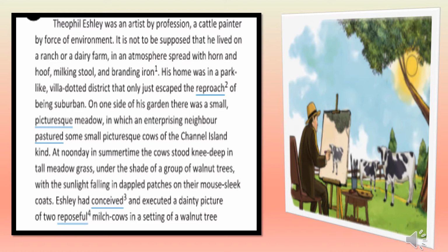His home was in a park-like villa-dotted district that only just escaped the reproach of being suburban. Now here the author says that his home was in a park-like villa-dotted district, meaning he was not living in a dairy farm. It was a different house and that only just escaped the reproach. Reproach is just an expression of disappointment, and the location of his house was the only way of escaping the painter's disappointment of being suburban. Suburban means one who lives in a suburb. Suburb means a place which is far from the city and very close to nature.